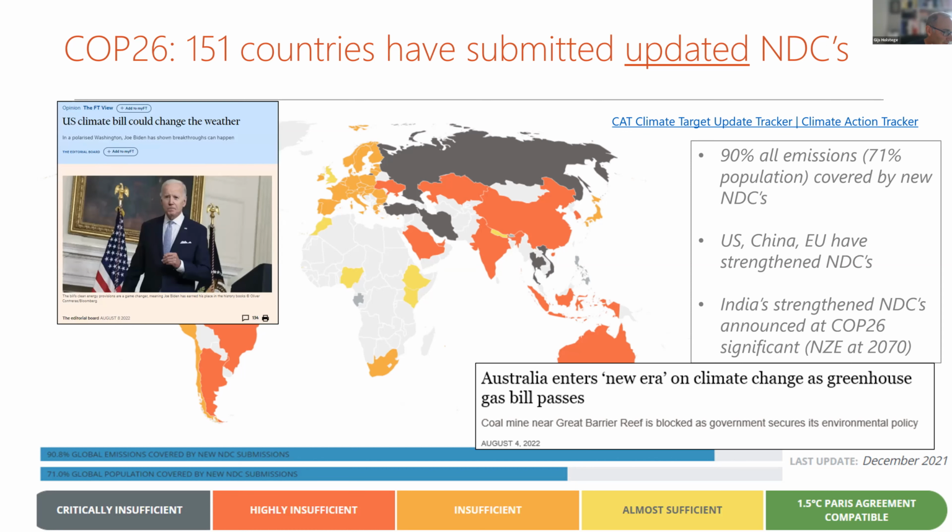And of course, the big news is President Biden finally managed to pass this massive package of ambitions into legislation in the US and sign this into law. So that is going to be a huge boost, and that I think will also alter whether it's sufficient or not. The targets certainly are sufficient, but still a lot needs to happen. But at least now this is moving into legislation and policy, and the money has been committed to help the US almost, I would say, lead the way.